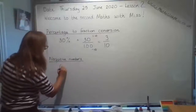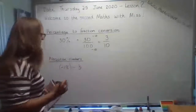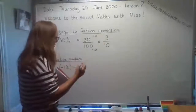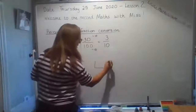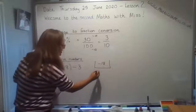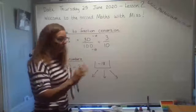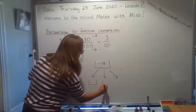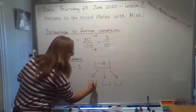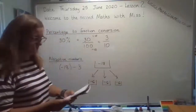So we had negative 18 and we were dividing it by 3. So if I had, it's hard to conceive what a negative number is. They're always really, really tricky for people. But if we had a bag here or a box and it had negative 18 in it and we needed to split that into 3 equal parts, okay? We're dividing into 3 equal parts. We would have negative 6 in each part.